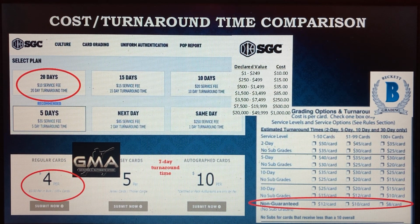But they are offering their 7-day turnaround time, maybe a little bit longer with current shipping being delayed from USPS and UPS, as I've seen. Over on Beckett's side, they do have pretty quick turnaround times for submissions, and the quicker you want it, the more you pay for it. But they don't have a tiered system, so no matter the dollar value of the card, it costs the same amount to grade it. They do, however, have a separate section for declared value and what it will cost you to insure your package when it's coming back to you.